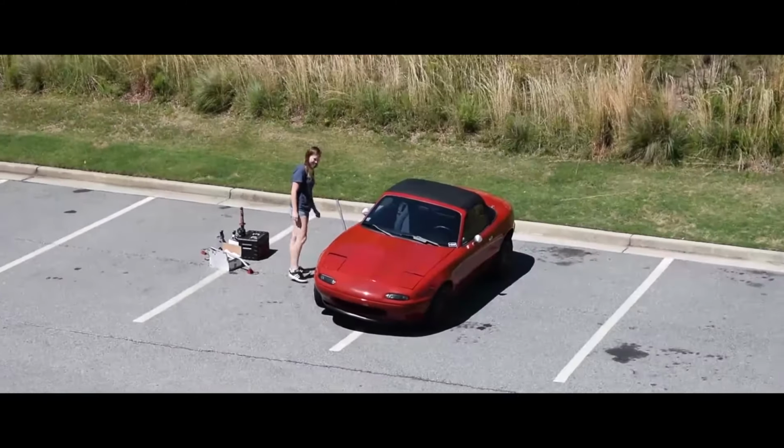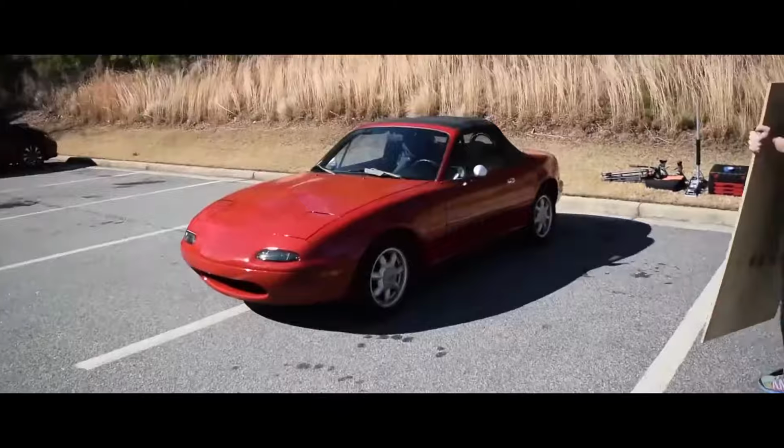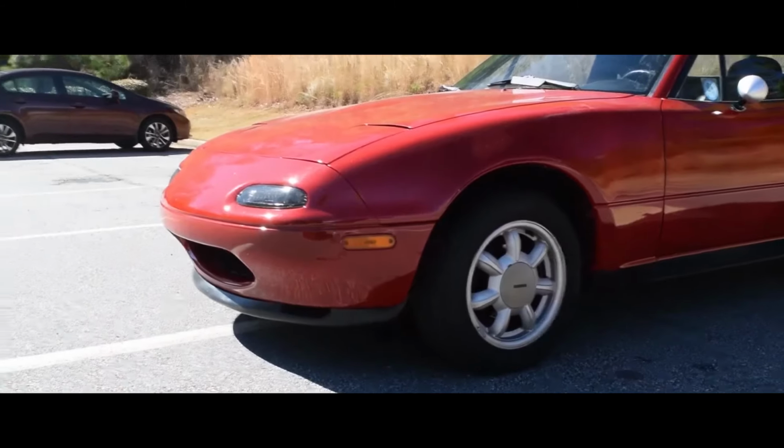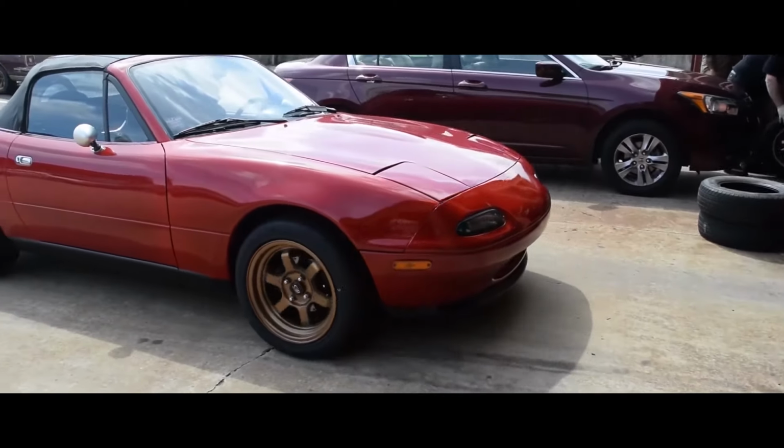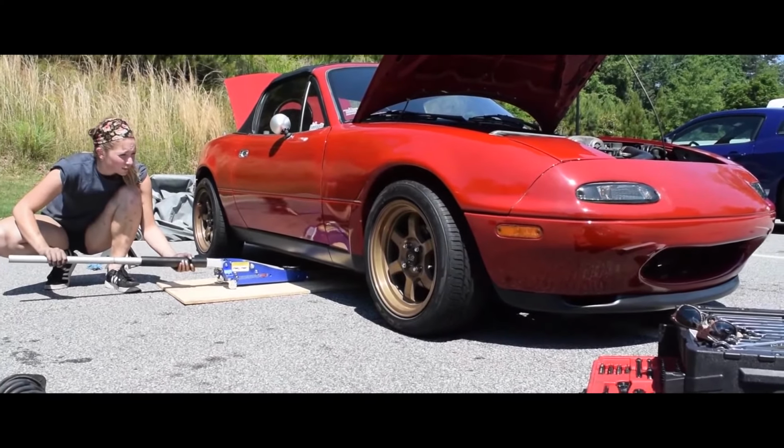Today we're doing Miata stuff. Sporty. Putting on my new wheels finally. Getting tires for them. There we go. Now that's more like it.